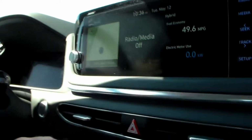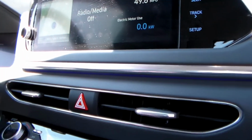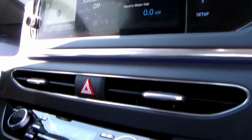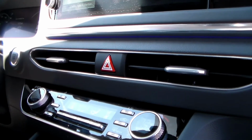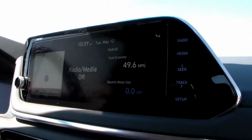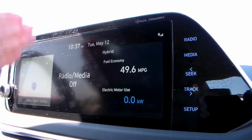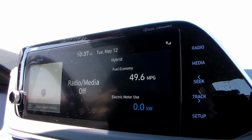A couple other goodies here in this car. So we got a heated steering wheel right here. We got heated and cooled seats. We can either synchronize our dual climate controls, or we can each have our own temperature set the way we want it. And again, you see right now it says I'm getting 49.6 miles per gallon. That's not too shabby. Big wide screen here too, and a split in a couple of different ways, so you can have the map pop up even larger.